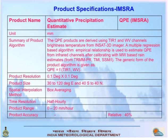The generic form of the product algorithm is given below. The product resolution is 0.1 by 0.1 degree, and the product size is 30 to 120 degree east and 40 south to 40 degree north. Spatial interpolation is applied. Time resolution is half hourly, product range is 0 to 20 millimeter per hour. Relative product accuracy is 20%. Sorry, 40%.